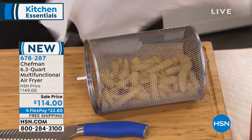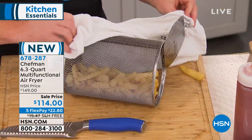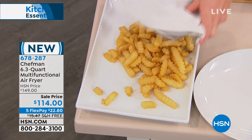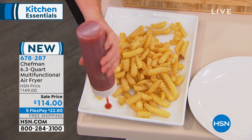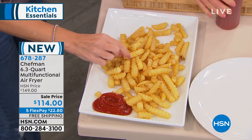So what I'm gonna do here is I'm gonna use my rotisserie basket, because think about it, in the fryer, they move around in the oil, right? So I want them to move around in the air. And you know what Chefman says about this? No fry left behind. We won't leave them lonely either, because I'm able to get the crisp and crunch over all edges of the fry.